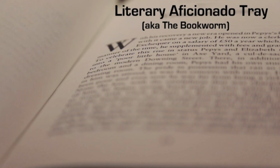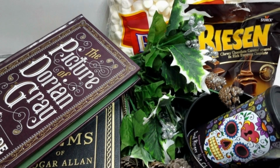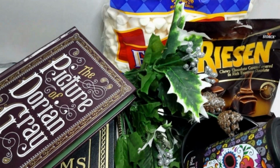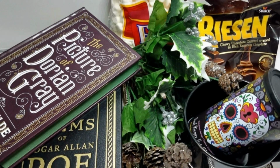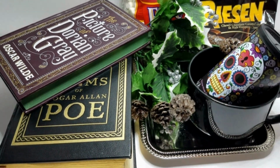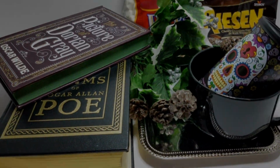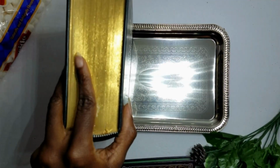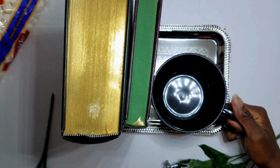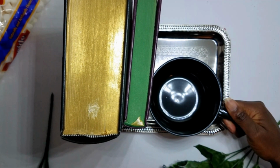So for the bookworm in your life, purchase 2 or 3 books. I'm adding these 2 very nicely bound classics from Barnes & Noble. Also, I have an extra large mug, some hot cocoa mix, got some mini marshmallows back there, chocolates, and some floral accents.